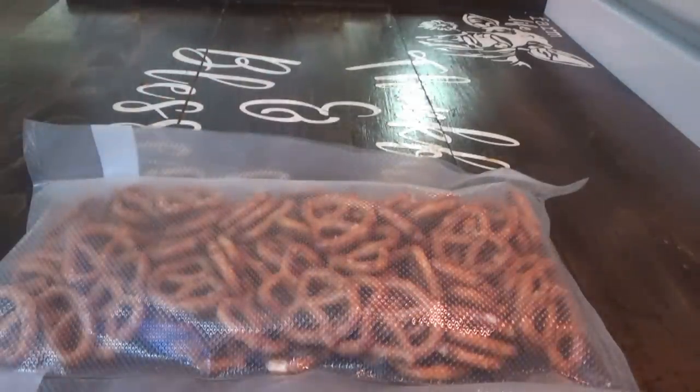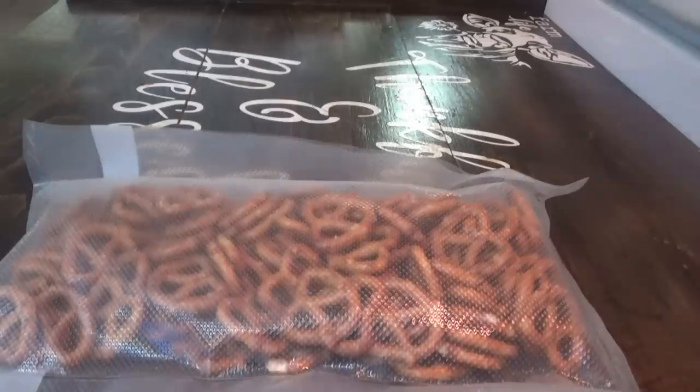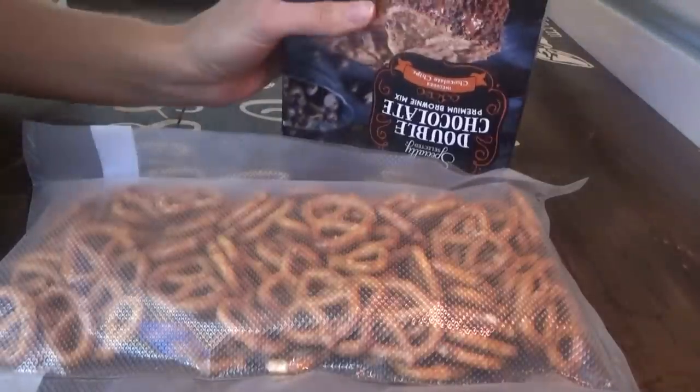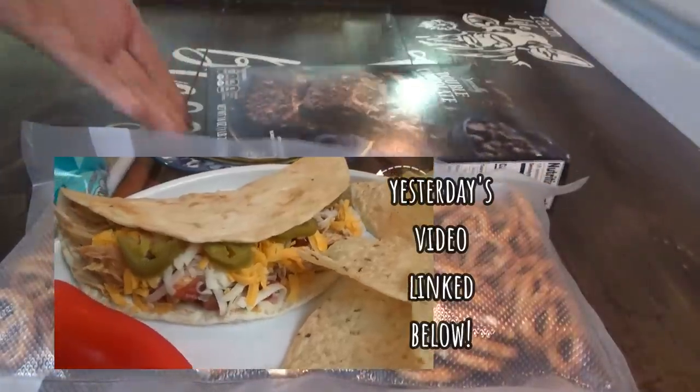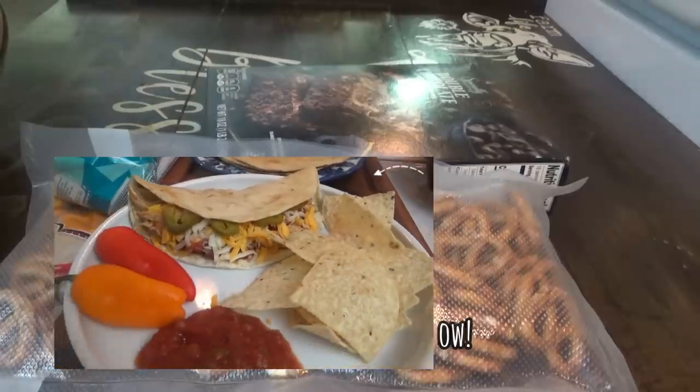It is now several hours later. We're about to make some pretzel brownie bars. I don't have to cook supper tonight because we're having leftovers. We had a lot of that Southwest chicken taco mix leftover that we made last night. So that's what's for supper. I'm just going to heat that up in a little bit.